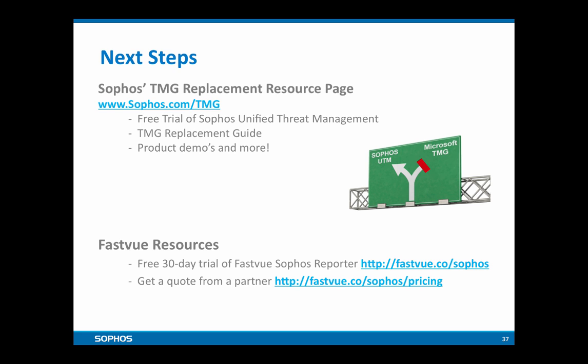We support WPAD and PAC, so you can use both versions of automatic proxy pushing, and we even allow you to customize the PAC file completely through the GUI. Unlike with TMG, where you had to do a couple of tricks, in our product, in the UTM, you just go to the advanced settings, and there you can create your own PAC script and then distribute that.